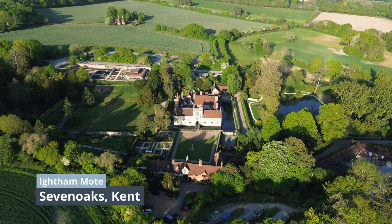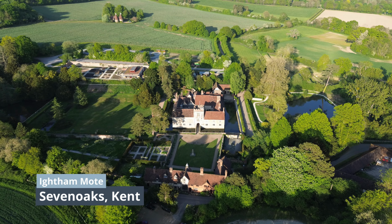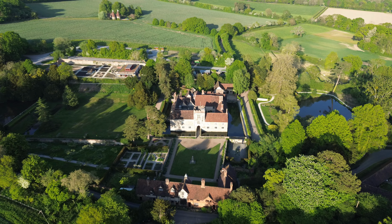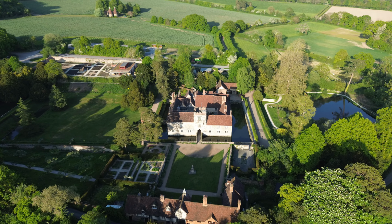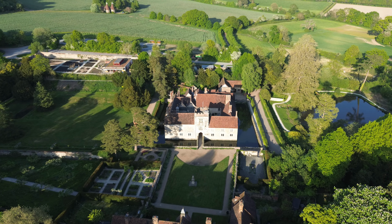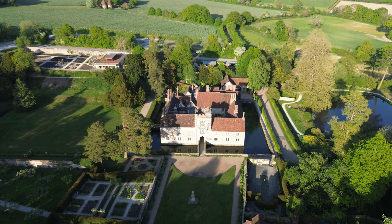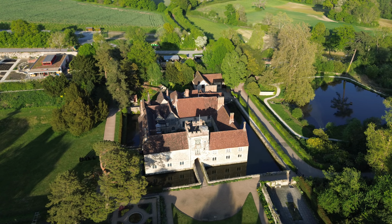Nestled in a quiet valley near Sevenoaks, Kent, surrounded by ancient woodland and gentle, rolling hills, lies one of England's most picturesque and perfectly preserved moated manor houses, Ightham Mote. A rare survivor of nearly 7 centuries, Ightham Mote is a living relic of medieval England.